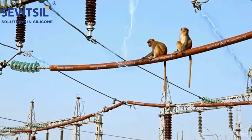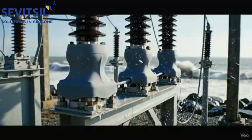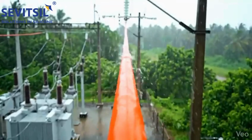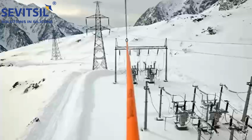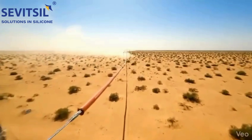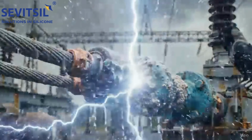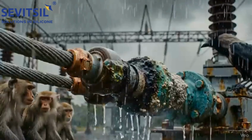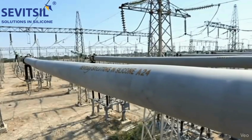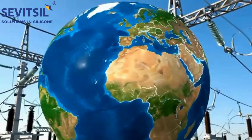This helps keep the power on and animals safe. India's climate is very diverse. We have high humidity, salty coastal areas that cause corrosion, heavy rains that lead to water buildup, snowy regions, and extremely hot zones. These conditions can damage electrical systems and attract animals looking for shelter. KavachSil works well in all of these environments, making it an ideal solution across the country.